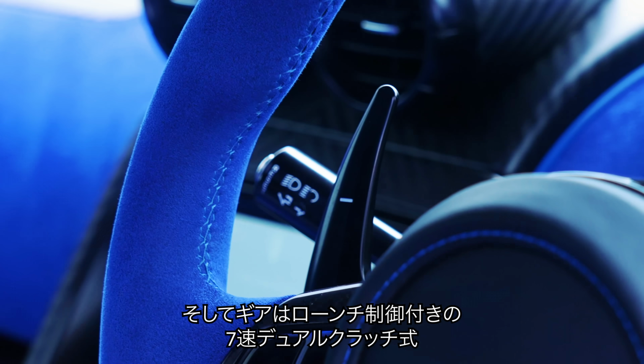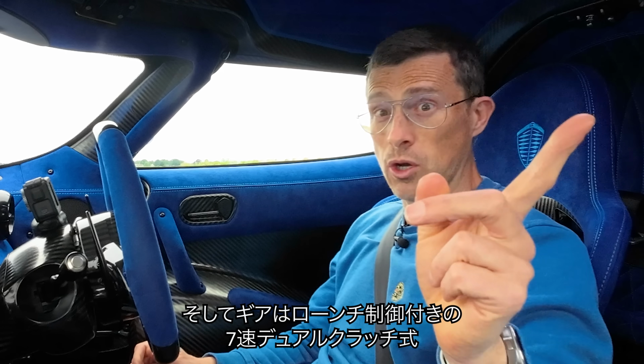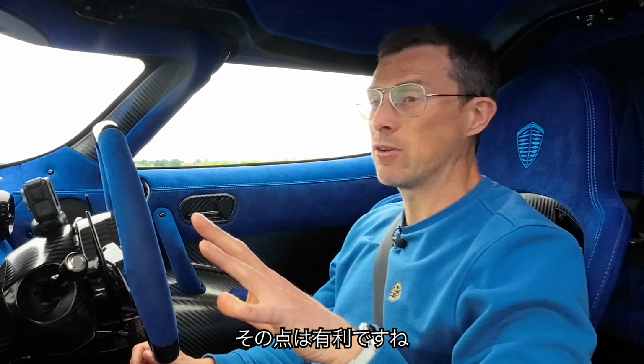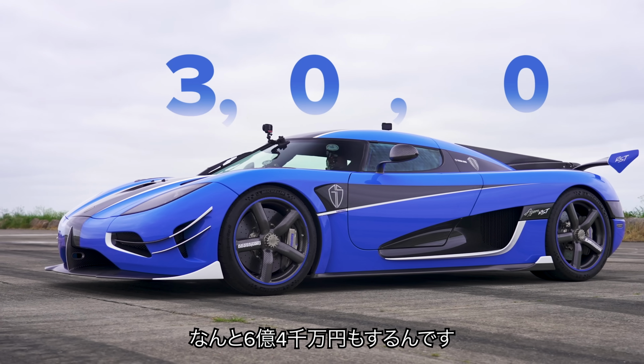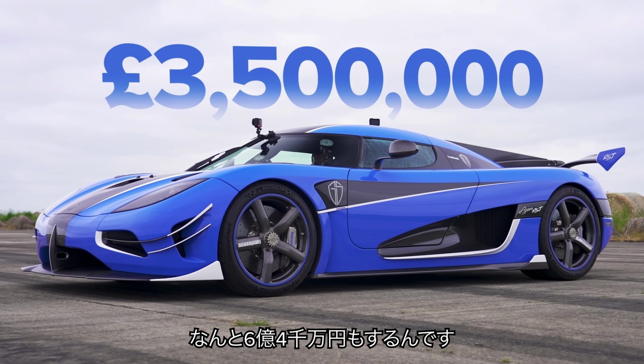And it has a 7-speed dual clutch automatic gearbox with launch control, so that might help me out a little bit here. What does make me a bit nervous though is the price. This thing is valued at £3.5 million. Oh my god! But it is special.